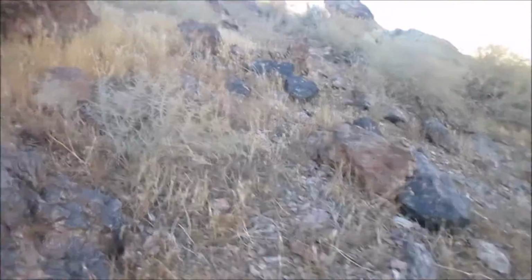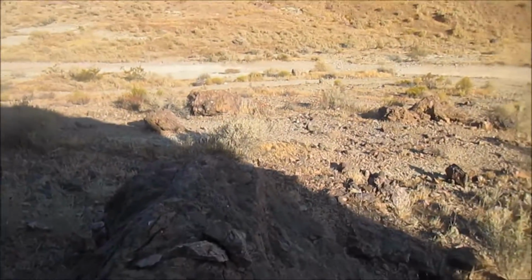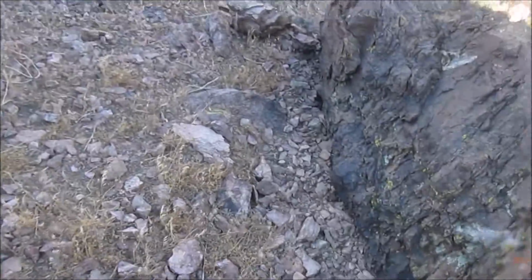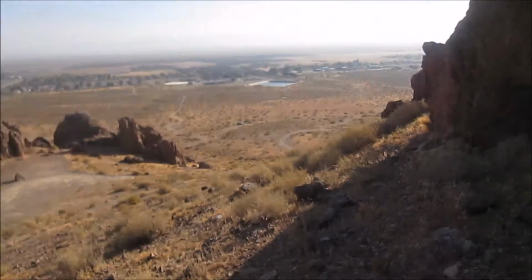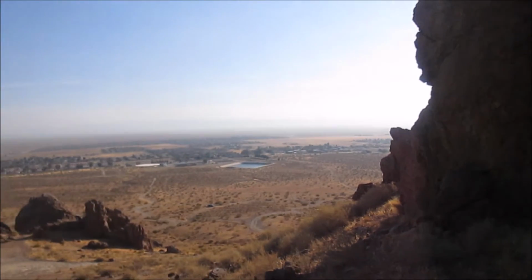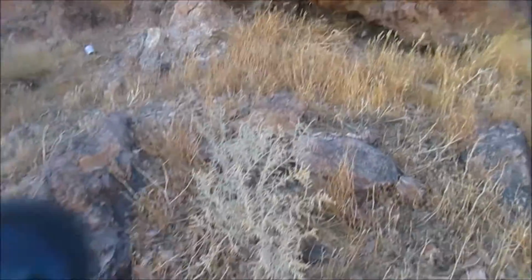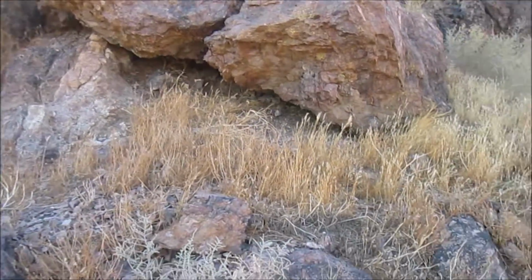Alright, it says I'm only 4 feet. So, look around here. Dirt bikers off in the distance. Hopefully they don't decide to mess with the car. Probably not. Okay, it says here we're only 11 feet away. So it's probably somewhere up this way.